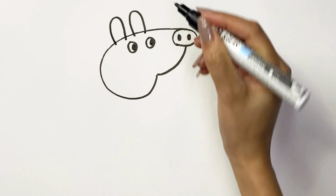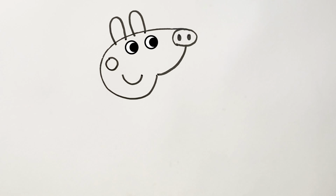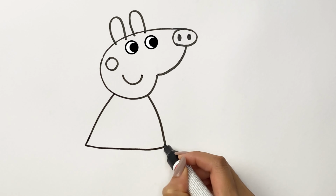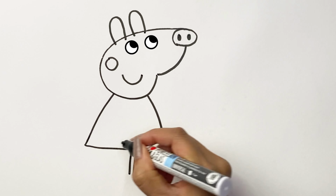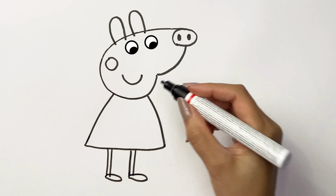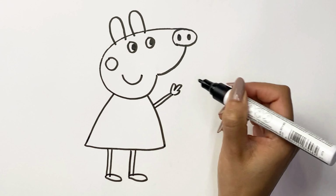And her ears, her smile, and a sickle for her cheek. Then I draw her body. I draw her legs. Then I draw her arms.